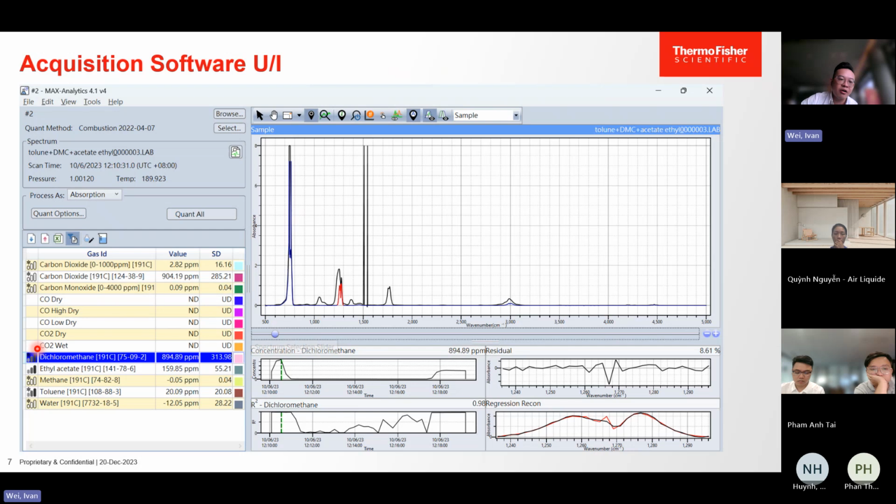As you can see, this is our acquisition software user interface. On your left-hand side, it shows the concentrations of the impurities. On the top side, this is the spectrometer, or we could say the interferogram or the absorption graph of this FTIR. There is a concentration chart, so you are able to see all the trend charts within 12 minutes or even longer. There's R squared.